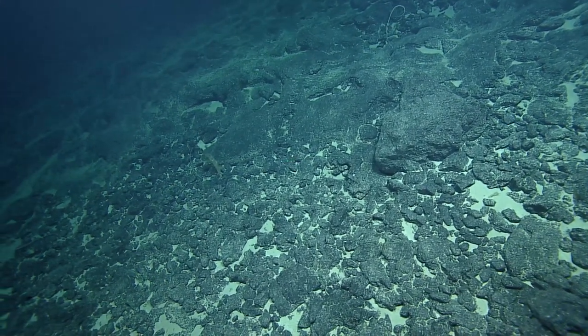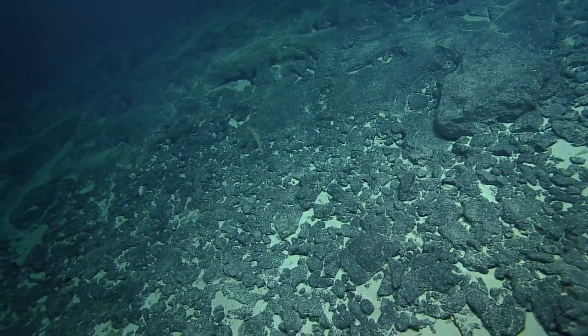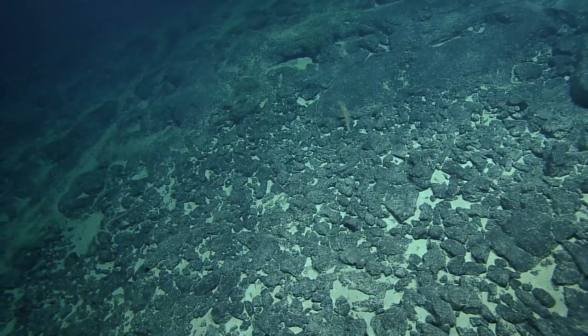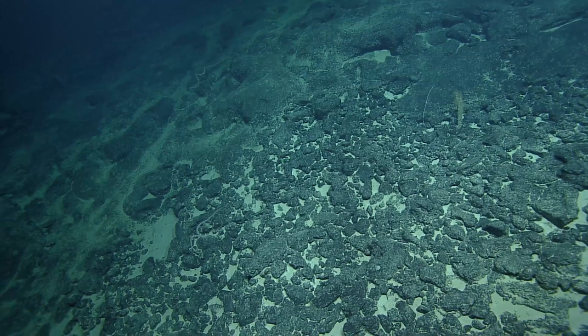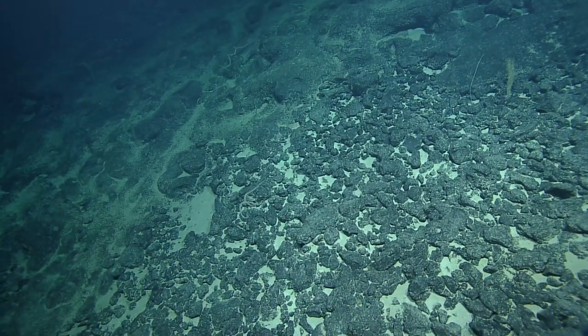Look how beautiful, that is beautiful. Kupainaha. Oh, Kupainaha. And it's so smooth. It's just like pahoehoe. I really wish I could just go touch everything.